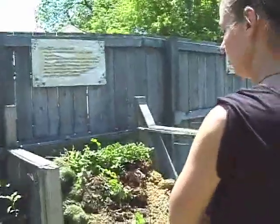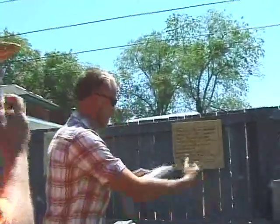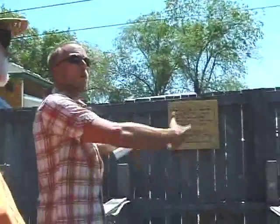And that mixing, again, aerates it, and makes everything as homogeneous as possible. It breaks up the larger pieces into smaller ones. And by scooping it out of here and tossing it into this one, we just kind of fluff the whole pile as well.